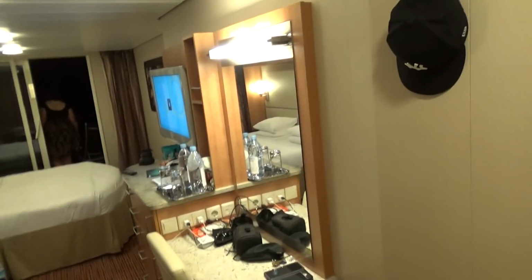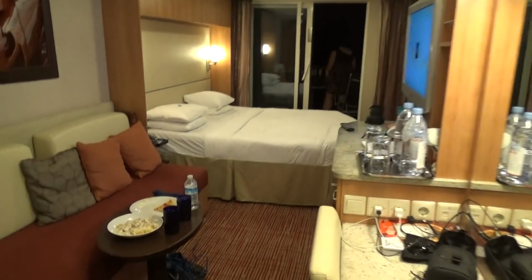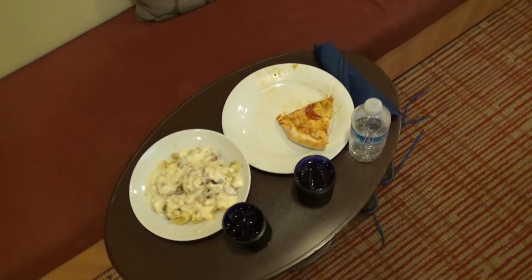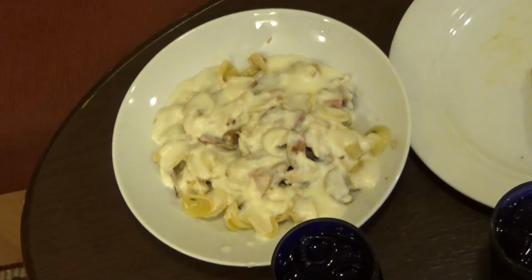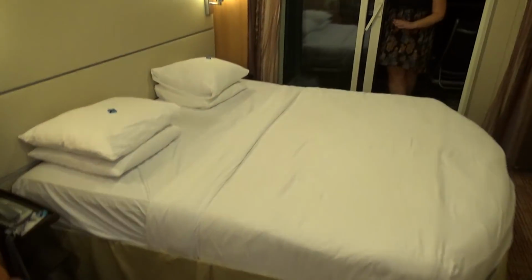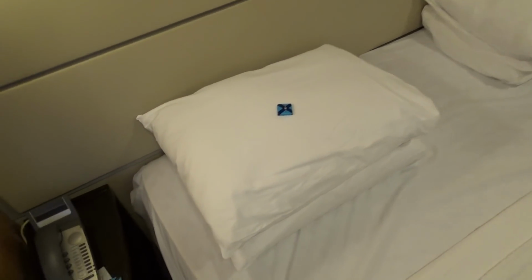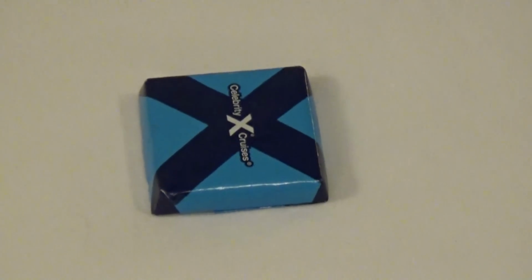Alright, let's finish up the cabin tour. Let's head on the balcony. Oh, there's that pasta. I'm going to eat in a little bit. My day is over. Gonna have a big bowl of pasta. Also, I like this. They go full old school turn down service, and every time you come home from the clubs or dinner or whatever, there's a little chocolate on your pillow. And that's just nice.